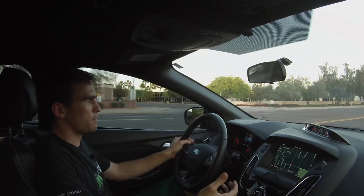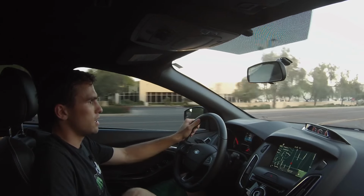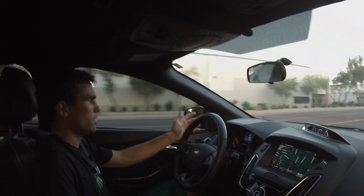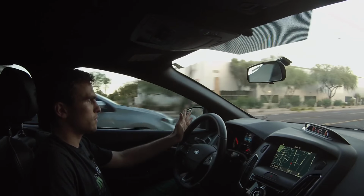A lot of people talk about drone. That's also something I was very concerned about before I got this. There's no drone on this exhaust. I mean, I'm going 43, I'm at 2,500 RPMs in 4th gear, and I can't hear it.